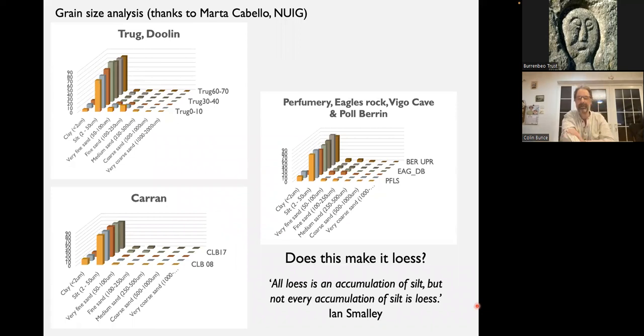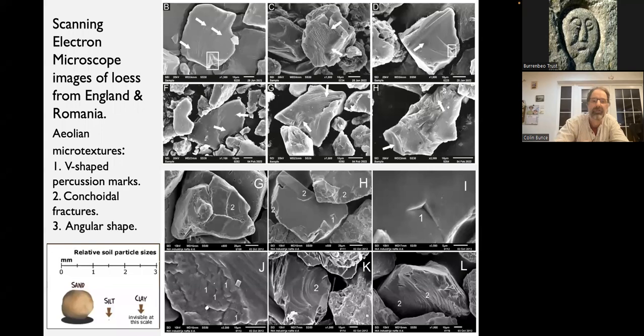Unfortunately not. And a quote from a man called Ian Smalley, who I did some work with, he's been studying loess in the UK and other places for his entire life, I think. He wrote somewhere, all loess is an accumulation of silt, but not every accumulation of silt is loess. So we have silt-sized material, but silt can form in other ways. It doesn't have to be loess. So the next thing we can look at is what the actual individual grains look like.